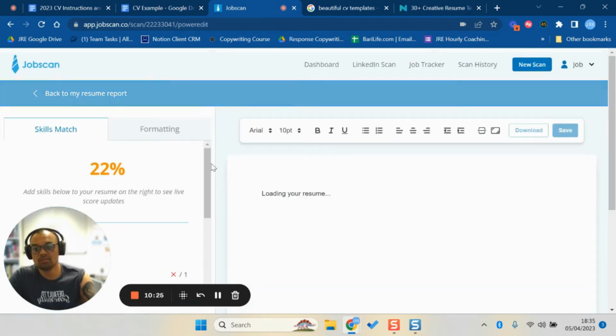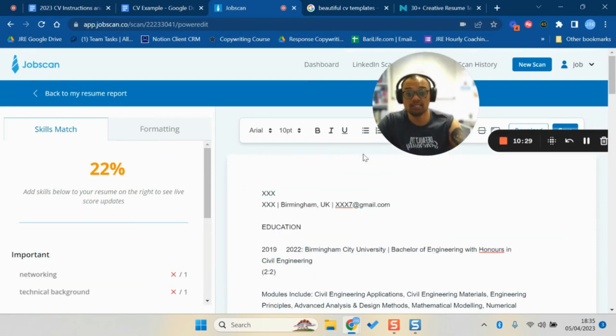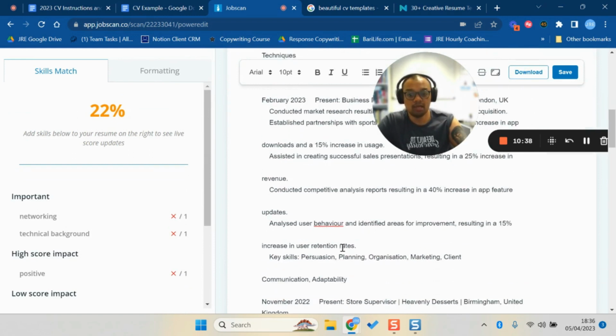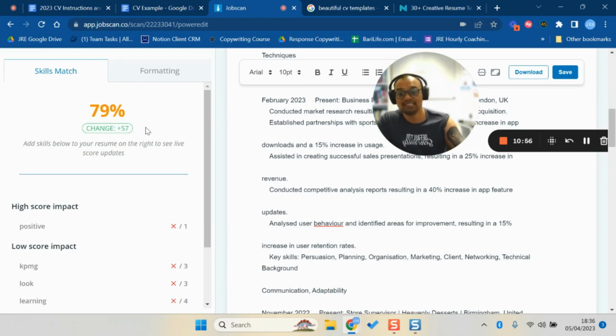We're going to do something called a power edit, and I'm going to show you how absolutely crazy this is and how easy it is to do. So it said here's the two really important skills: networking and technical background. So we're going to pick up an item of his work experience. Forgive the funky formatting because this was uploaded as a PDF. All I'm going to do is write networking and technical background. You'll notice here it says 22. It's going to recalculate it. 79% match. It's crazy, right?